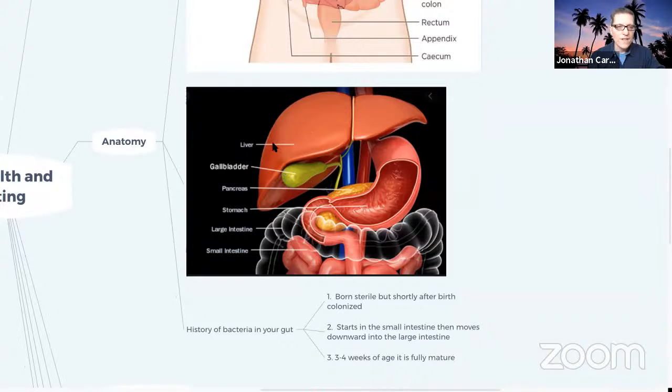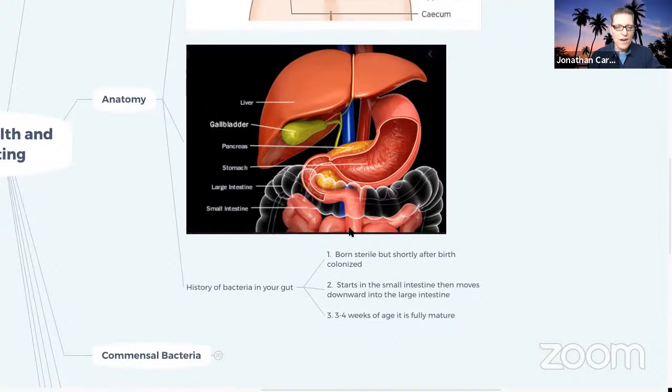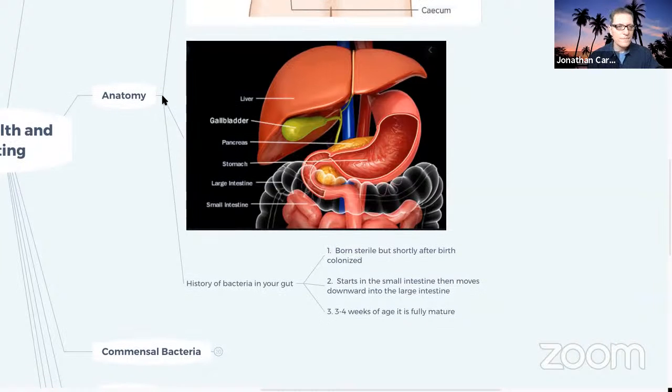Again, the gallbladder resides sort of right here under the liver. The pancreas is here, releases into the first part of the small intestine both the enzymes as well as the bile, which helps to emulsify and help digest the fat. And then essentially it's going to go through there. It's going to absorb all of the nutrients, and then it gets into the large intestine where the bacteria are. And of course, we'll be talking about that quite a bit.